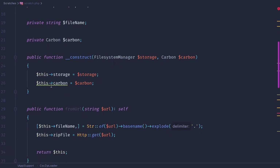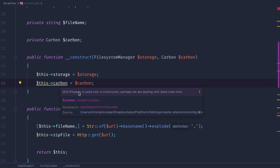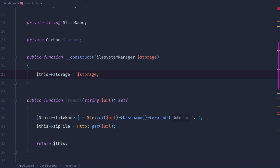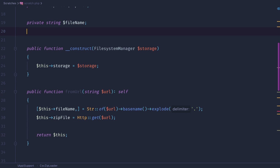But the next thing we see here, this underline means there's a warning. This new plugin tells us the property is used only in the constructor. Perhaps we're dealing with dead code here. And this is true. This is something that I refactored out of this class here. This means we don't need this anymore, and now our IDE helped us find this. And we can also get rid of this property here now.